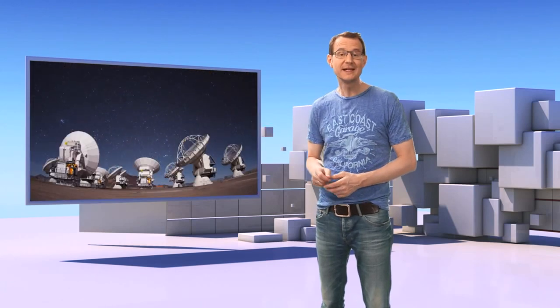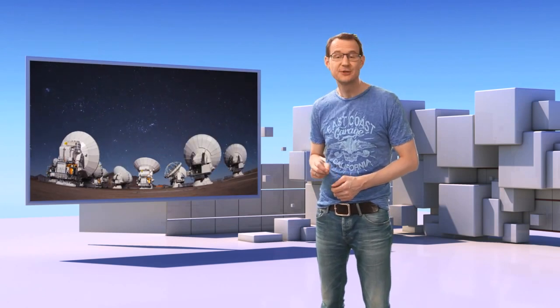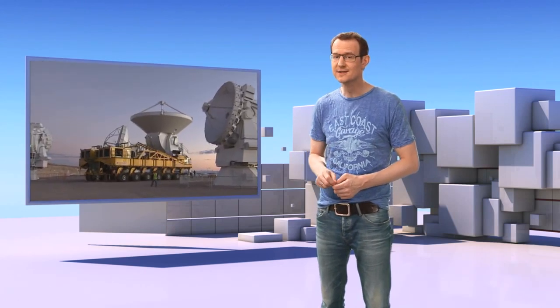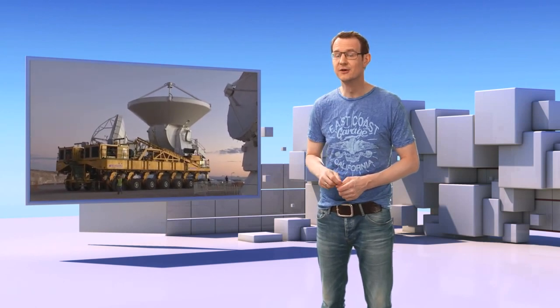ALMA, the Atacama Large Millimeter Submillimeter Array, is the world's most powerful telescope for observing the cool universe. It consists of 66 high-precision antennas that can be placed up to 16 kilometers apart. Now, being able to move and reposition each of these antennas individually is precisely one of the reasons why ALMA is such a powerful science machine. But moving the antennas requires a sophisticated vehicle that had to be custom built for the job.